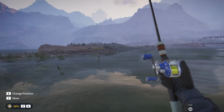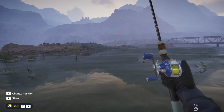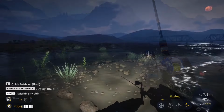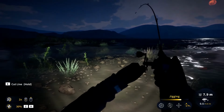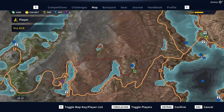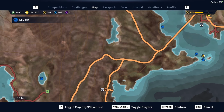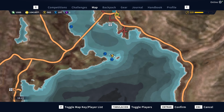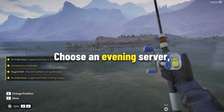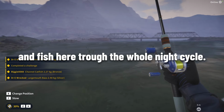Now, going over the first hotspot I'm going to show in this video, this is an area that may not be as popular as the others, but in my opinion is one of the best. Here I had the luck to catch my first 3 Diamond Saugers, so it is an amazing location, and it is basically the area around these 2 markers. All this area. I would really recommend you arrive at the spot around 1800, most of the bites will come after 1900, but I really think it is very important to arrive here before the night cycle begins.